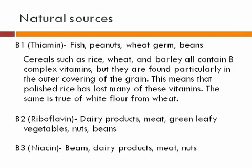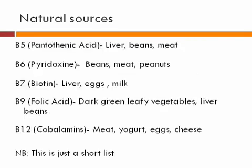B2 riboflavin can be found in dairy products, meat, green leafy vegetables, nuts, and beans. B3, which is niacin, can be found in beans, dairy products, meat, and nuts. Vitamin B5, some foods that contain vitamin B5 are liver, beans, meat.